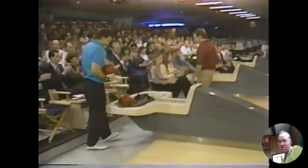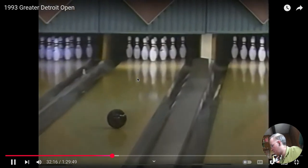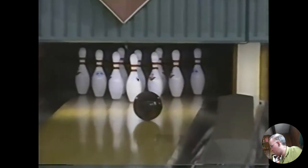That one just was fitted in there so nicely. That was as good a strike as you're ever going to see anywhere, anytime. When we come back, will he be able to throw 6 more? That's what we'll find out.